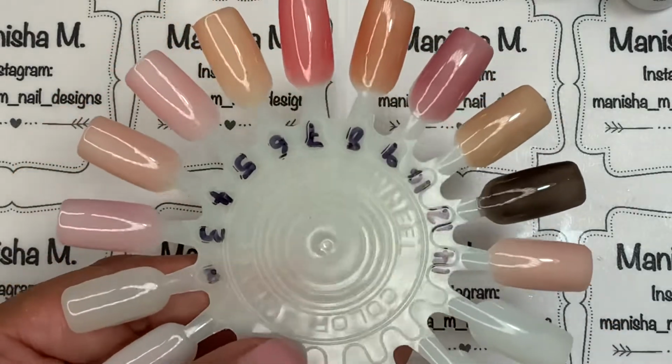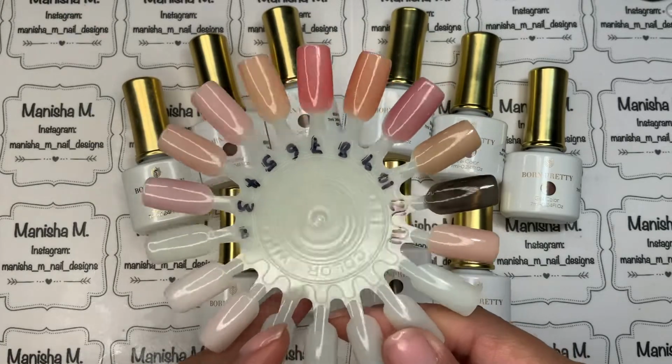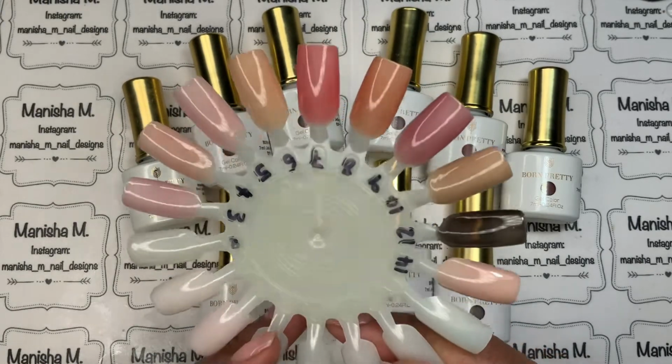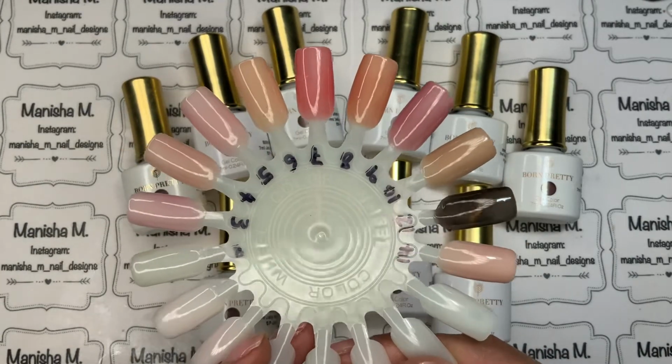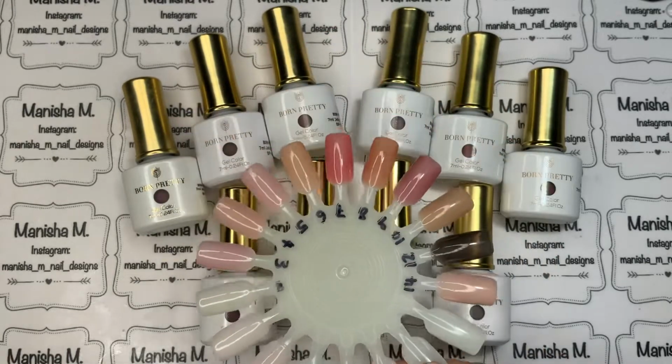I'm just going to pop them in the lamp. Okay, so I have cured all of these. Now my lamp only requires 30 seconds, but you might need up to 60 seconds to get them fully cured. And these are all of them with 2 layers or 2 coats of gel polish.